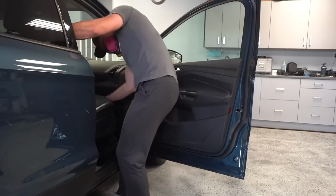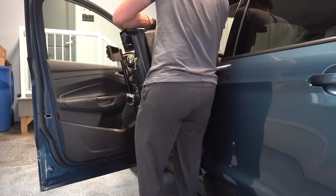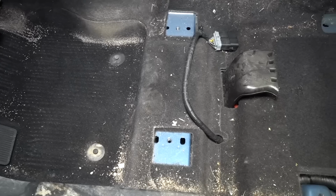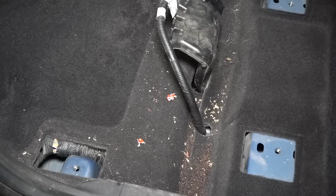Alright, well, getting the Escape pulled back into the garage, I'll quickly get the front seats removed, and you'll notice I've got my respirator on now too, really just for my own protection, and looking at what was hiding underneath, it's a good thing I do because I found a whole pile of mouse turds underneath the passenger seat, and you can never be too careful with these things.